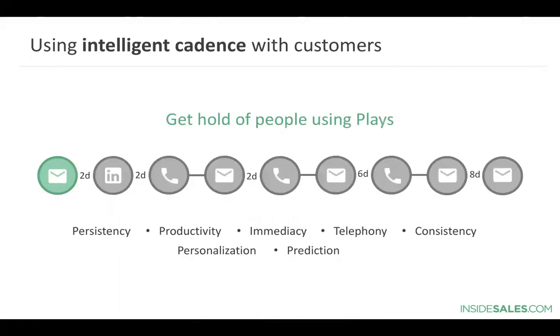So with this, I'm going to turn it over to Mark. He's going to cover sort of the logic behind intelligent cadence, the logic behind plays. He's going to explain why we structure plays the way that we do, what we're trying to accomplish with these plays, and then we'll show you how this manifests itself within the product. Again, if you have any questions, we'll try to get to those, but please ping us in the Q&A box or the chat box. And Mark, it's your turn. Take it over. Great. Thanks, Aaron.